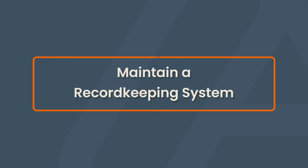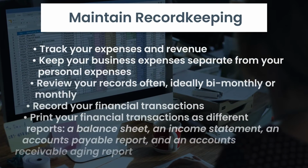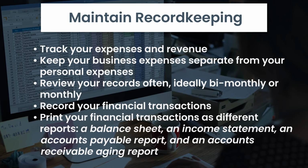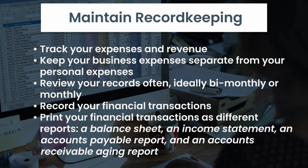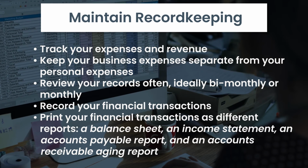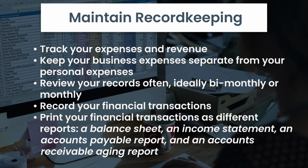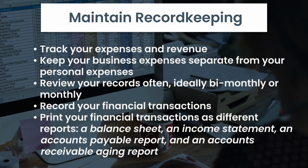Having a record-keeping system in place and streamlining it over time will serve as another way to track your transactions more efficiently. You'll want to maintain your record-keeping in the following ways: track your expenses and revenue, keep your business expenses separate from your personal expenses, review your records often, ideally bi-monthly or monthly. Record your financial transactions, and print your financial transactions as different reports: a balance sheet, an income statement, an accounts payable report, and an accounts receivable aging report.